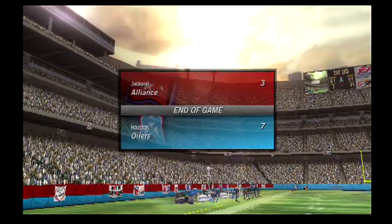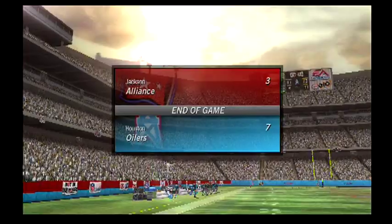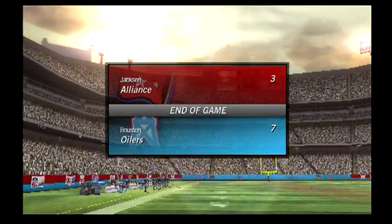One of the better played defensive games that we've seen lately as they take it down to the final seconds, finishing less than a touchdown apart.